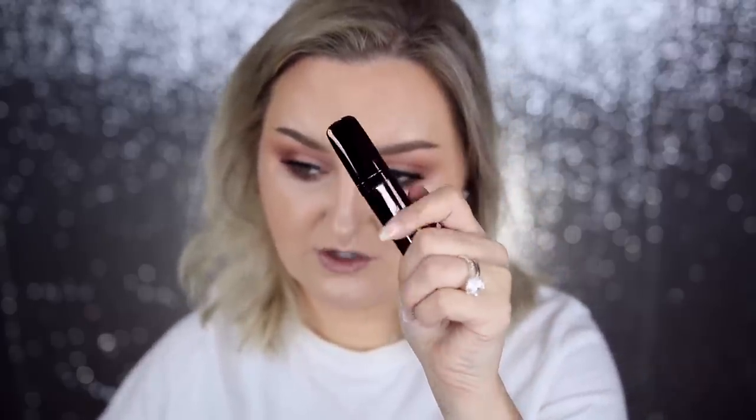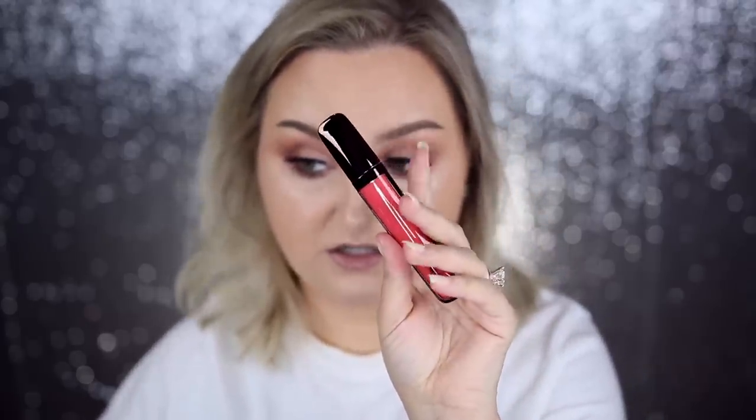That color to me, Reflect, the packaging on these is so stunning. It reminds me almost of those Urban Decay lip glosses. I feel like Urban Decay kind of took the inspiration from these, but that color specifically, Reflect, it's not bad and the formula feels really soft, but I just feel like it's not doing anything. These are $28 a piece, so like, son of a bitch.